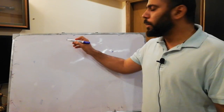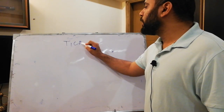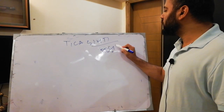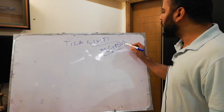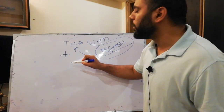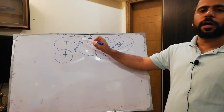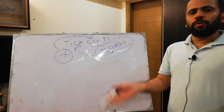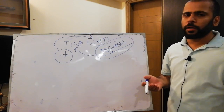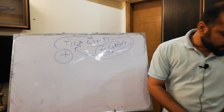Now if you ask me whether we can give ticagrelor in stable ischemic heart disease, there is a negative trial, that is PEGASUS. PEGASUS is a negative trial. It told us that ticagrelor is not beneficial in stable ischemic heart disease. So you cannot give ticagrelor in any condition in stable ischemic heart disease, whether your patient has gone for PCI or not. Okay, so PEGASUS actually told us.